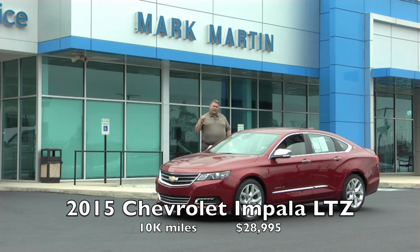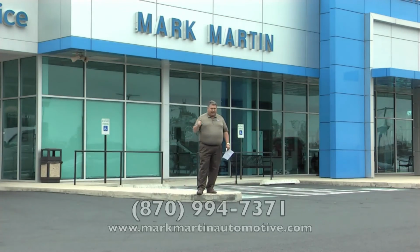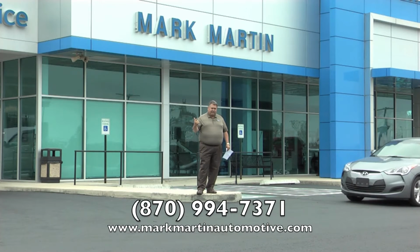Like I said, $28,995. Just give me the opportunity. Come see Derek. He can fix you up on this car. We're going to move on, but I'm telling you, that's a super nice car. All the bells and whistles. It is a 6-cylinder and it is an LTZ.